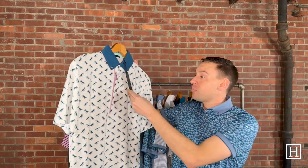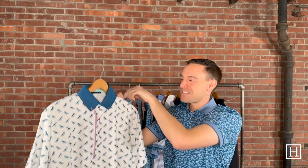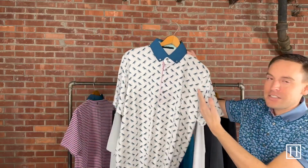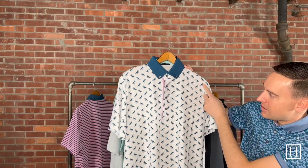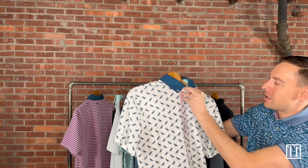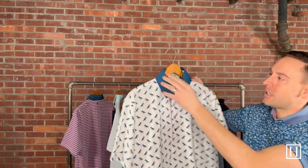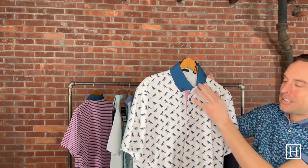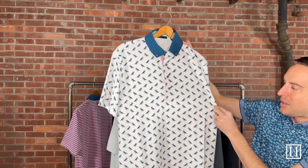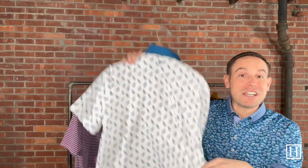Next we have the Puff Puff Play in Arctic, retails for $118. Again, as I was mentioning on the collars, everything's a little bit different. This has that button down collar, and this is again a 4-button placket, and inside the placket is just an accent color as well. There is so much attention to detail through Greyson. Even the back of the collar is another color from what is behind the placket. So if you like the Puff Puff Play, $118, medium through extra extra large, we have available.